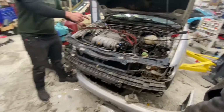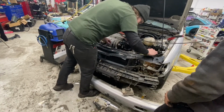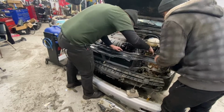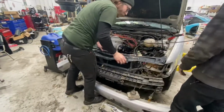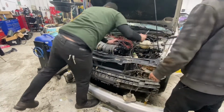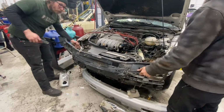Oh wait, hold on, the power steering is in the way. Oh, we have that. Wait, we do? It's closed, man. We could actually take it off. Here, get your tool. Oh, you got it. Okay. Sorry. And that's my snippy screwdriver. Wait, did you label those wires first?